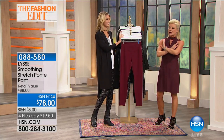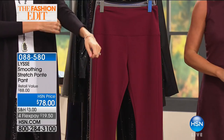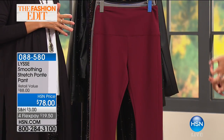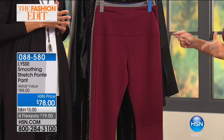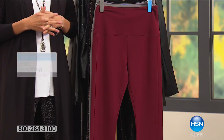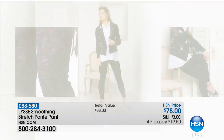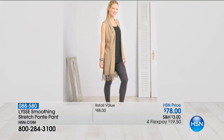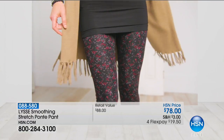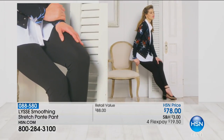So this one, it doesn't get any better. And this is where you start. It's the number one top seller. It is always our editor's pick, our top fashion editor's worldwide pick when it comes to the number one legging. It's $78 only here at HSN. Anywhere else in retail, this fabulous smoothing stretch legging is $10 more. In a 28-inch inseam, in these fabulous exclusive prints and solid colors, it is beyond exciting.